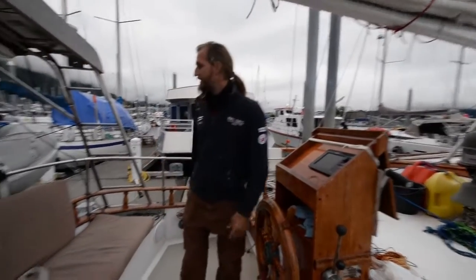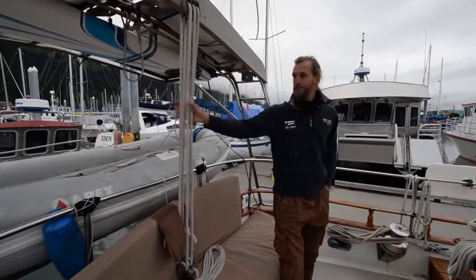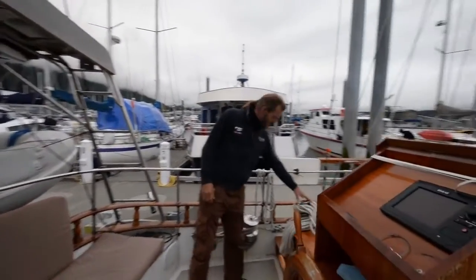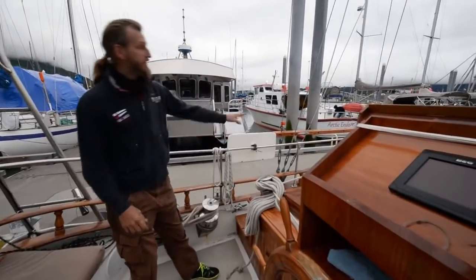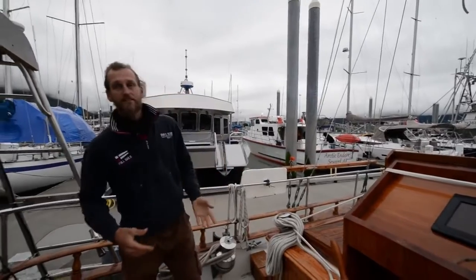We have the big winches here. We can run the sheets for the mizzen mast from here. Sheets for the main sails are here. The genoa is here, and the staysail is over here. So we can trim the sails pretty much from here.